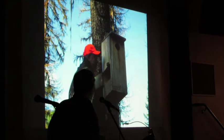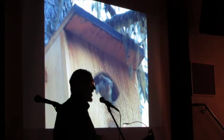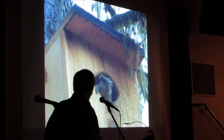So there I'm peeking into the duck box, seeing what there is in there. Meanwhile, Julie's standing down there with the camera ready. And so that's the flying squirrel. Oh, isn't that just the cutest picture? I know.